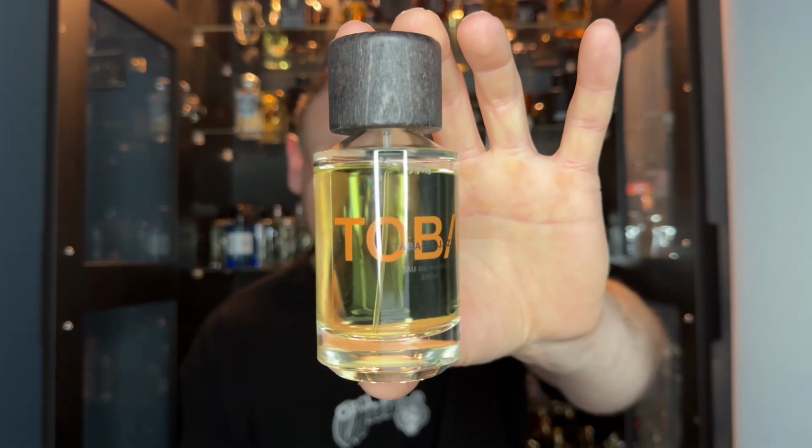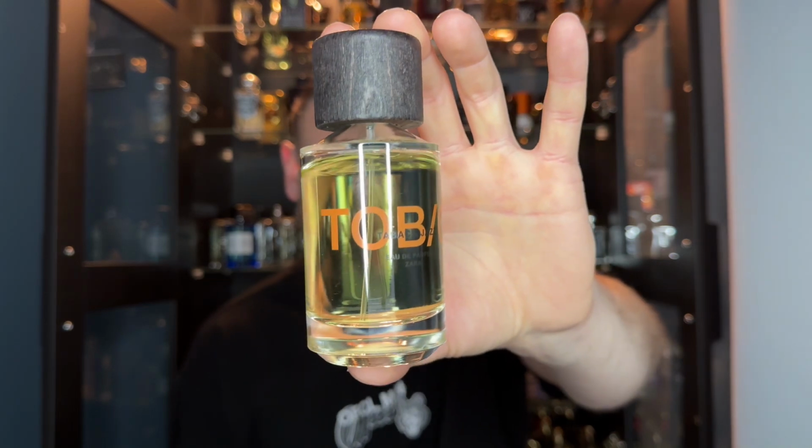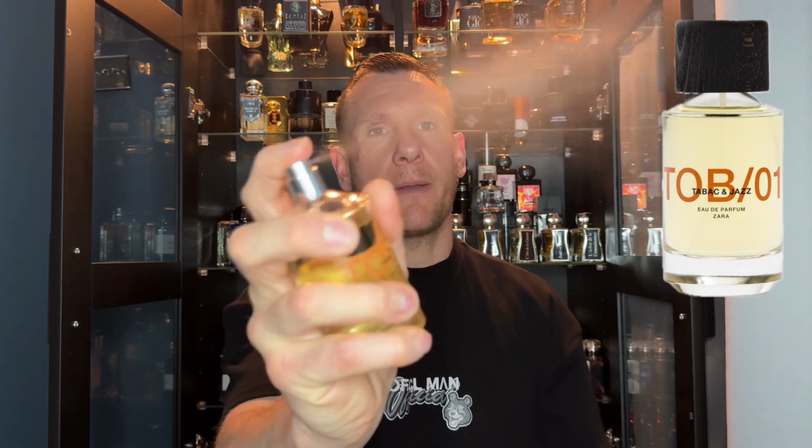And I don't think I've spoken about this one a lot because I haven't worn it that much. Well, really, I forgot about it. It is Tobacco and Jazz. I'm telling you something now, I think this is $17.99 for 100ml. This thing smells great. It really does. To me, this is unisex, leaning a little bit masculine, but we'll get into it.